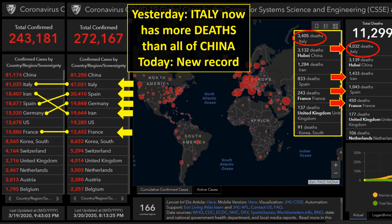So next, we'll take a look at these new epicenters in the world: Italy, Spain, Germany, Iran, US, and France, who are way above South Korea now. South Korea is only going to have 100 or fewer cases every day because they have it under control. Other countries are way out of control. So Italy yesterday set a new record for the number of deaths, and they also had some very sad news. We'll look at that next.